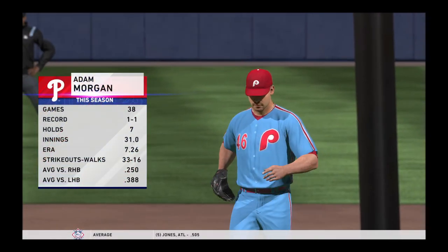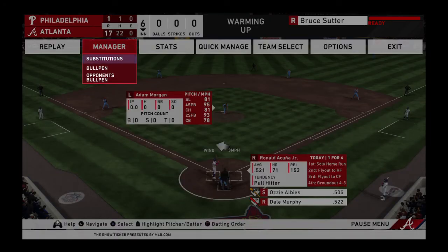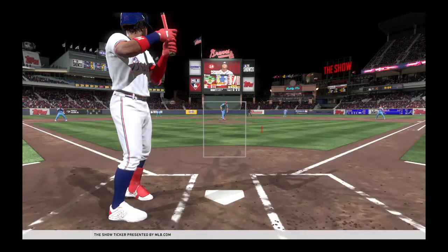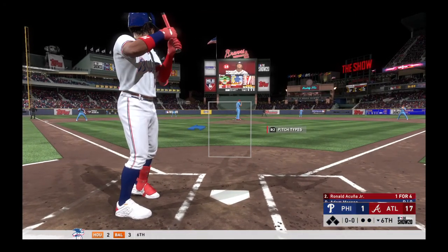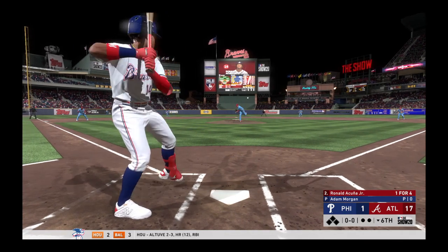Adam Morgan gets the call to pitch here, and he'll try to sort this out for the Phillies, number 42, Adam Morgan. First pitch of the at-bat on its way.